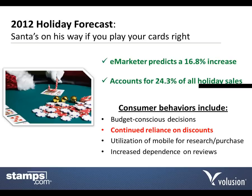Now, another big one is going to be the utilization of mobile for not only research, but for purchase. Now, in my opinion, mobile has not quite hit its stride when it comes to actual checkout and actual purchases from mobile devices. From your iPad, yes, that's a different story. Tablet, yes. But when it comes to your smartphones, your iPhones, your Androids, and whatnot, that's still leaning more towards research, but in the coming years, we'll see purchase.